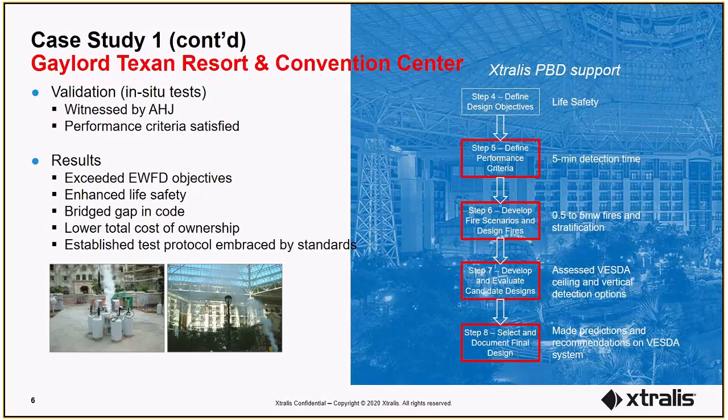Effective detection was delivered well ahead of the minimum performance criteria of 5 megawatts within 5 minutes, responding in just over 3 minutes to a 230 kilowatt fire. VESDA's performance exceeded stakeholder goals, further enhancing life safety, providing a solution in absence of clear direction in prescriptive codes.